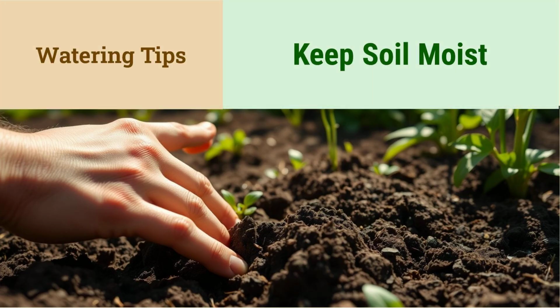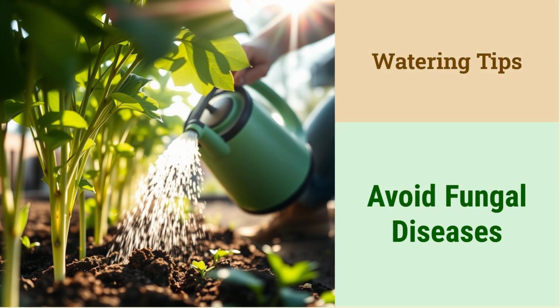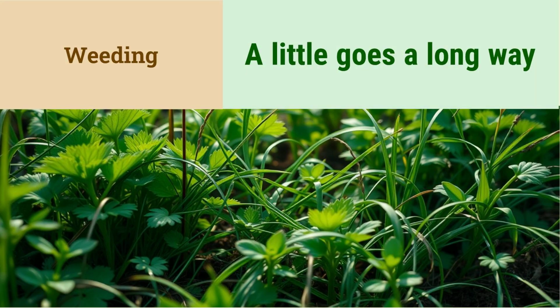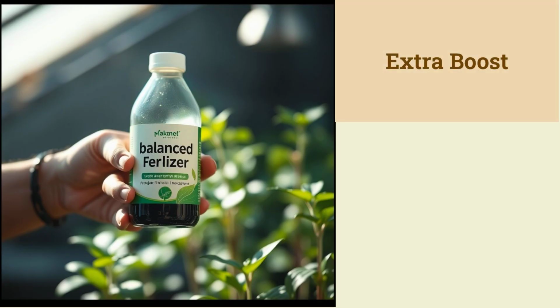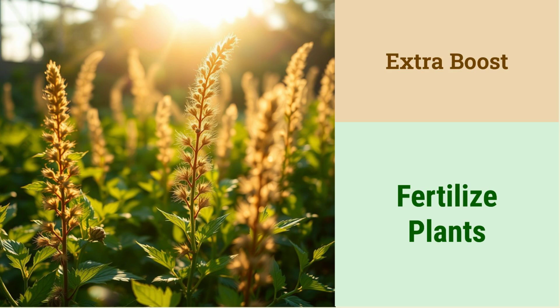Watering is also crucial, especially during dry spells. Check your soil moisture regularly. When you water, aim for the base of the plants. This helps prevent fungal diseases. And don't forget about weeding. Keep those pesky weeds under control. Weeds steal nutrients and water from your vegetables. A little weeding goes a long way. Finally, consider fertilizing your plants with a balanced fertilizer. This will give them an extra boost.